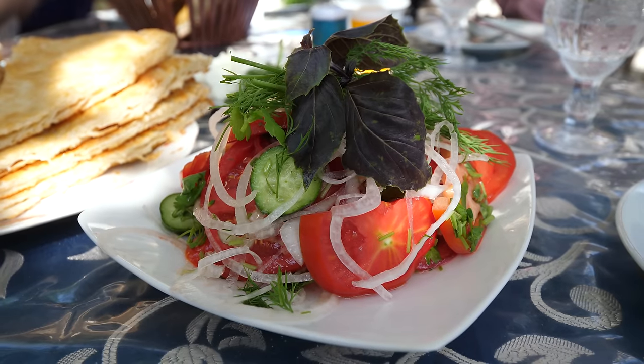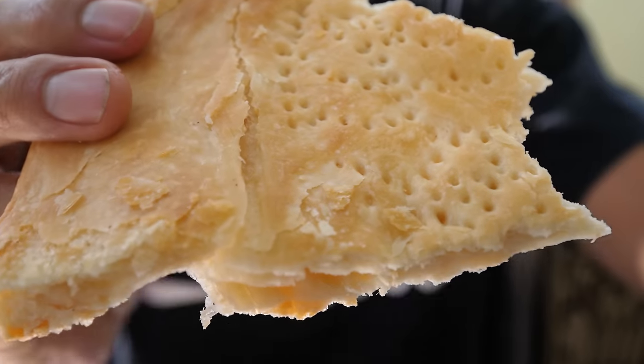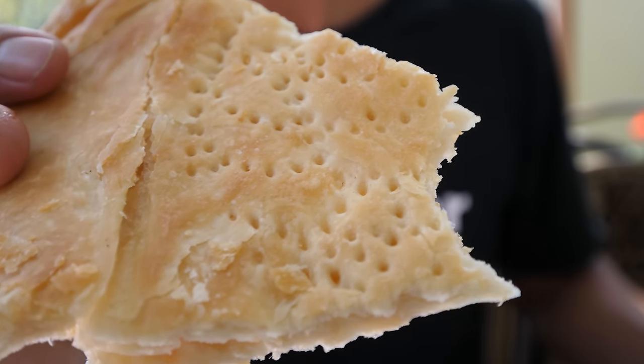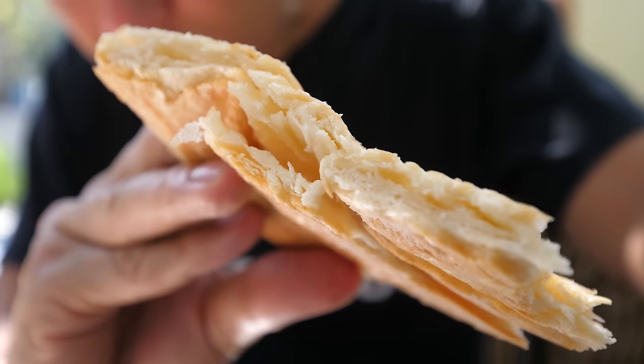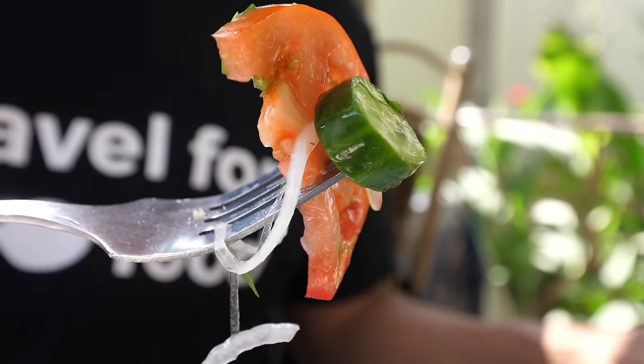Well, we're sitting under the grapevines, the kind of shady, sunny contrast, but he just brought out the hot, fresh bread. Mmm, that is a special bread. It almost tastes like a pie crust. I'm pretty sure I can taste lamb. And a beautiful salad. I love how there's just some rough cut dill and basil on top.